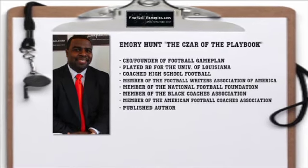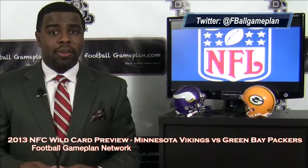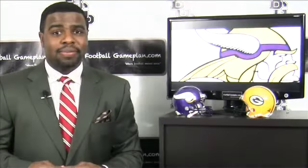Bringing you our NFC wildcard playoff preview between the Minnesota Vikings and the Green Bay Packers. Now let's take a look at some keys to victory for both teams, starting with the Vikings.